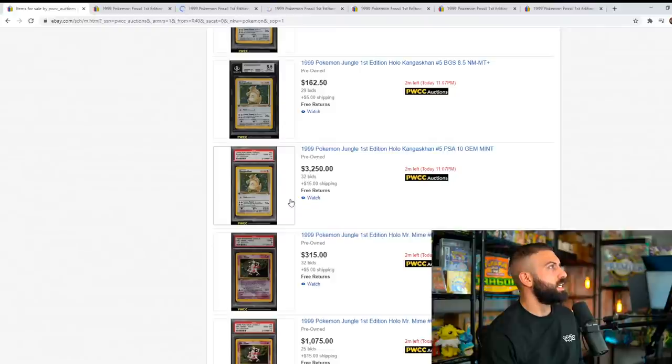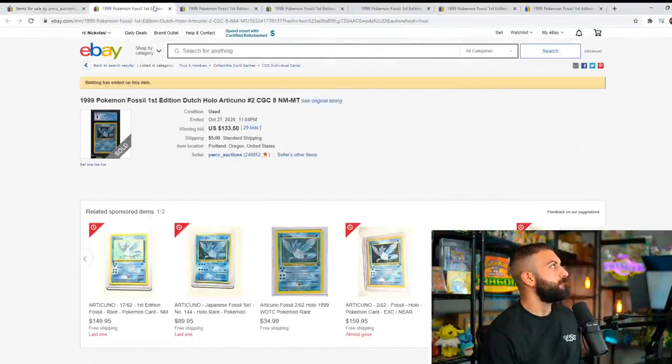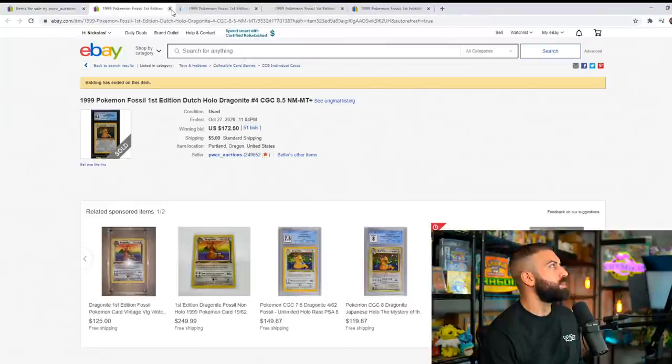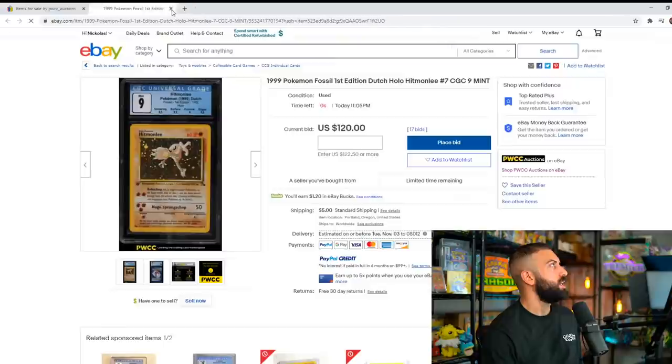What? There's a Kangaskhan from Jungle. So they did fossil first for some reason. Okay, so different language cards. I'm not sure of market prices on a lot of these. They're lower. Some of them are lower grade, some of them are a little bit higher.